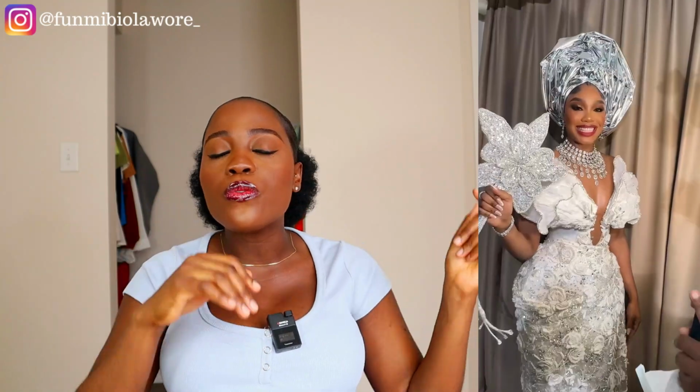I've never worn George in my life. I've never even worked with it, but I've seen it. I mean, I've touched it when I've gone to the market a couple of times. But George materials as well, if it's sewn properly, it's going to look very, very beautiful. I'm going to put samples of George materials on the screen for people that don't know what I'm talking about. George materials as well are very awesome when it comes to making luxury outfits.